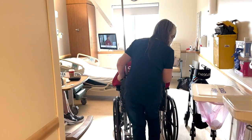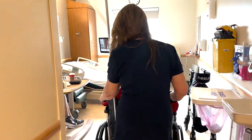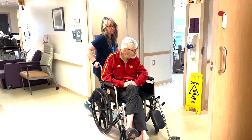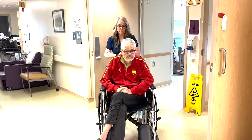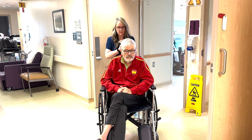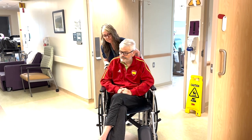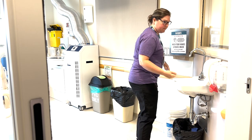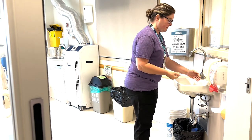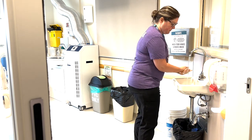Alcohol-based hand rub is the preferred method of hand hygiene when hands are not visibly soiled. There are dispensers easily available for everyone to use. Apply 1 pump of alcohol-based hand rub to your open palm and rub together until your hands are dry. If your hands are visibly soiled, wash with soap and water. Soap dispensers are available at all sinks in the patient and visitor washrooms.